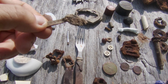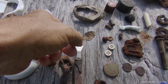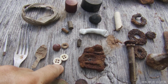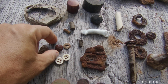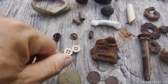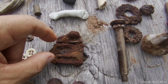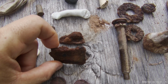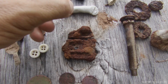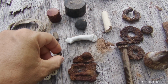Brian found this baby spoon. I don't know if I can get it cleaned up though. He found these two white buttons, and I found this brown button and this metal button. I found this, I'm not sure what it is. Maybe it was a buckle of some sort. It broke rather easily there. It's just way too rusted. Found another pencil top with some lead still in it.